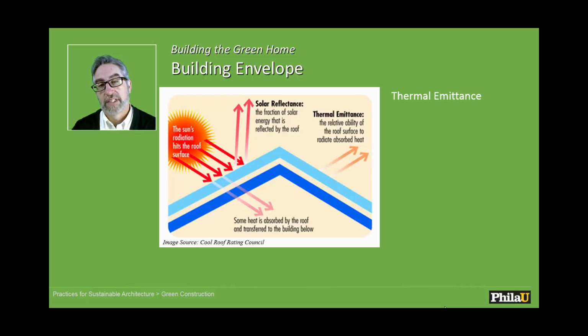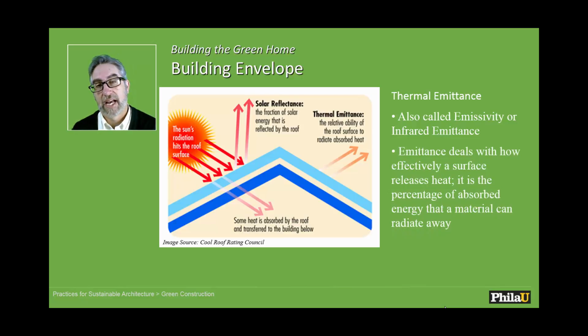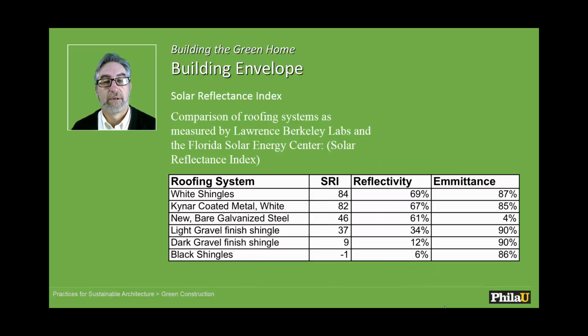And thermal emittance is a little bit different. That's the ability for a material to absorb and then emit the heat back out into the atmosphere. It's kind of a complex physics assignment there. When you think about both, you want high. When you think of them together, you'll see reflectivity and emittance. When you take those together, there's a weighted average that generates an SRI. And so when you're selecting a roof material from a sustainability point of view, you're looking for a high SRI and not a low SRI.